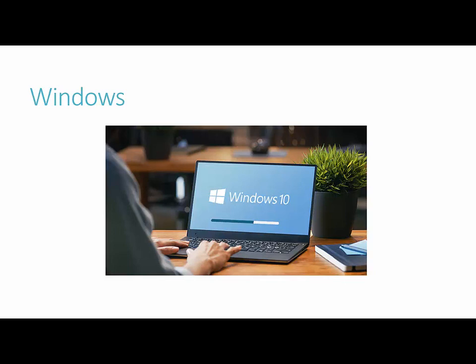Not in that example. Yeah. So what I'm saying essentially is that if you are a Mac user, you might run into some issues where you have to take a few extra steps, or you have to work a little bit harder.